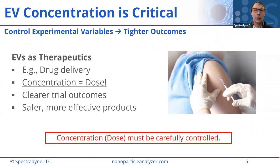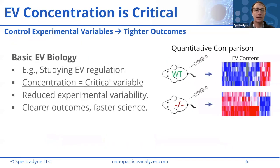Concentration is also important in a more basic science experiment context as well. So for example, suppose we're studying EV regulation in response to a stimulus in two different systems. In this case, the concentration is a critical experimental variable. A researcher might apply a stimulus to two different animal models, for example, and want to compare the EVs that are produced in each system.